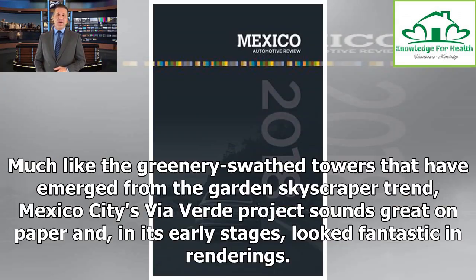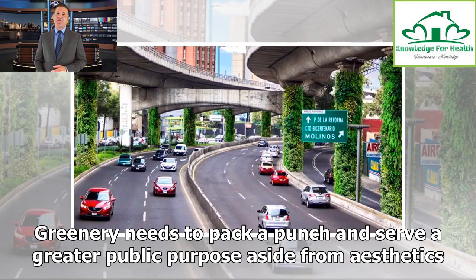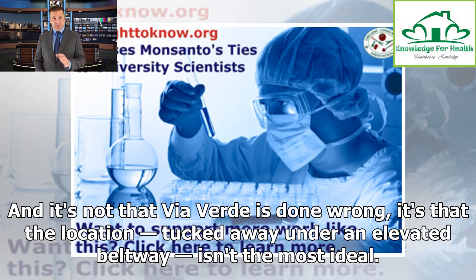Much like the greenery-swathed towers that have emerged from the garden skyscraper trend, Mexico City's Via Verde project sounds great on paper and, in its early stages, looked fantastic in renderings. But critics of the project have been clear: good looks and intentions just aren't enough when you're dealing with a smog-choked, congestion-riddled megacity like Mexico City. Greenery needs to pack a punch and serve a greater public purpose aside from aesthetics. And it's not that Via Verde is done wrong, it's that the location, tucked away under an elevated beltway, isn't the most ideal.